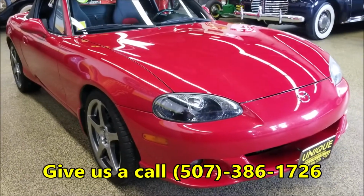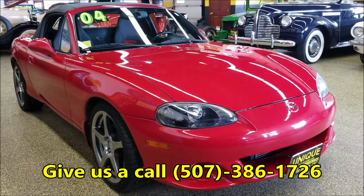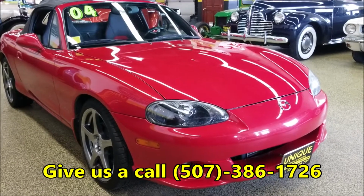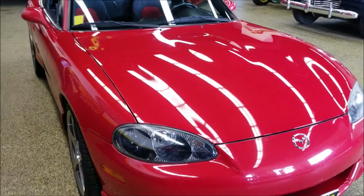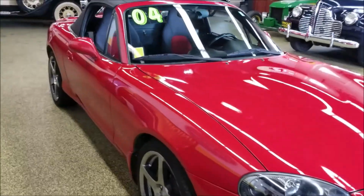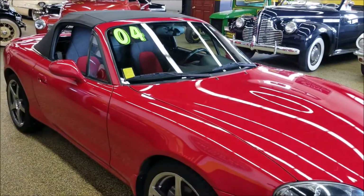Phone number you can reach us at is 507-386-1726. This particular car is powered by the turbocharged, intercooled inline four-cylinder that the Mazdaspeed MX-5s would have come with.